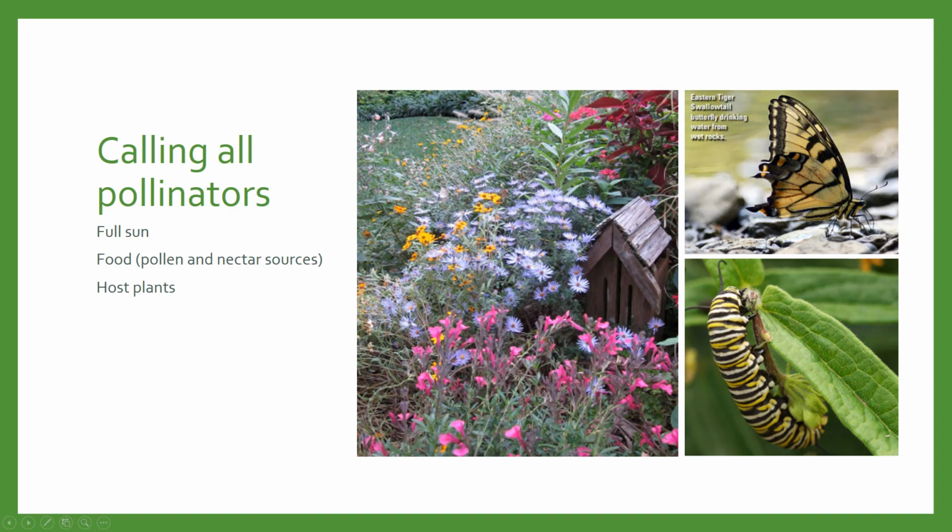Host plants are another important consideration, especially when it comes to butterflies. Remember that for nearly all these insects, the adult phase that you're seeing, especially with butterflies, is just one part of their life cycle. Most butterflies in particular need an alternate plant for their caterpillars. These host plants provide the food that the larval stage needs. And for most butterflies, there's a very specific species that's required.